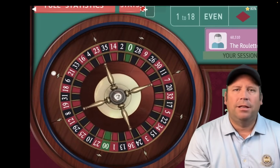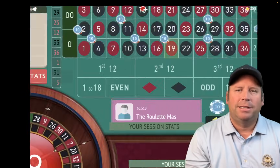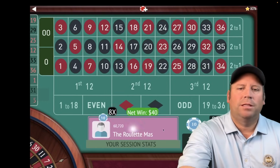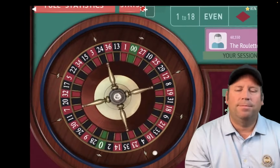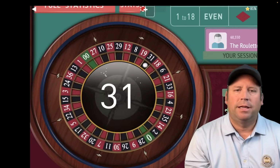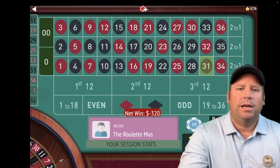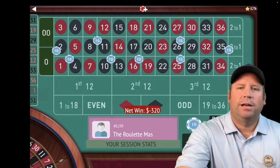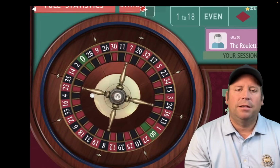We've had really bad luck so far, but let's turn this thing around and make some money. That's a 19 red. That's a win. We'll take it. Let's rebet and spin. Here we go. All right. That's a 31 black. Okay, and that's a loss. We'll stay right at the same bet. If we lose 2 here, we're going to increase by a unit again.